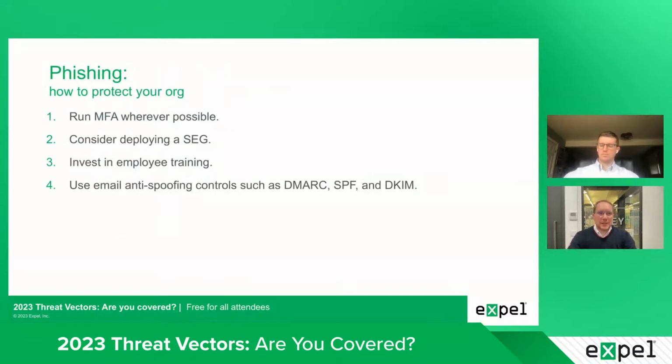Richard makes a good point about the use of ChatGPT to make phishing emails more perfect, should we say, and less likely to be noticed. It's a scary thing, isn't it?